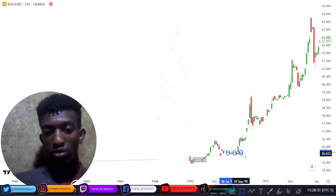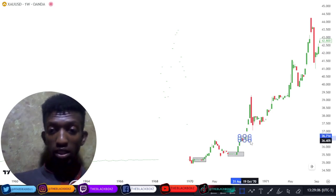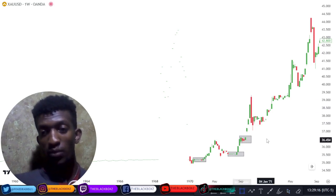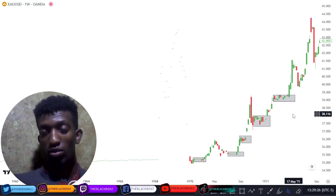On the next black box on the weekly time frame, we had a buy, and the same thing applies: half profits out at TP1, and the other half you leave until it moves a lot. The third black box formed on gold, and it jumped up and traded up. The fourth black box formed, then you buy that. And there was a huge black box on the weekly time frame for gold, and you buy that again.